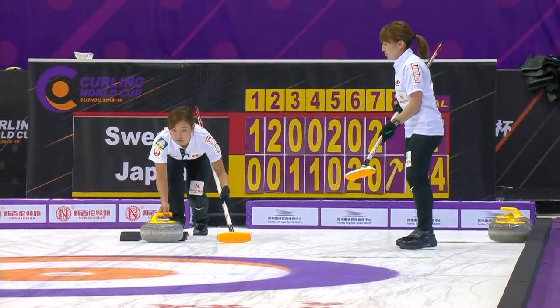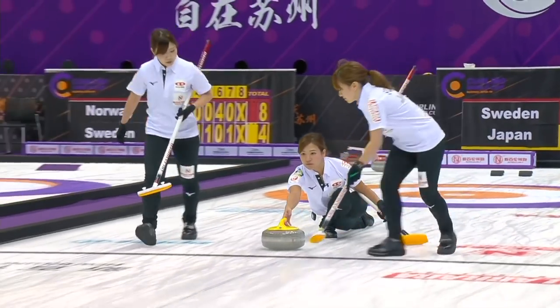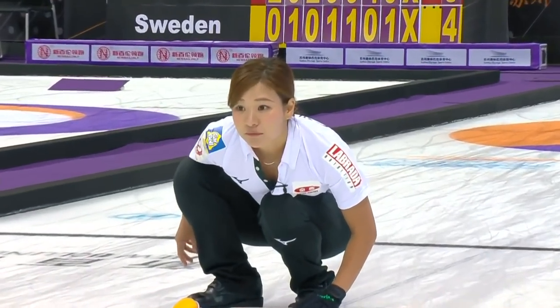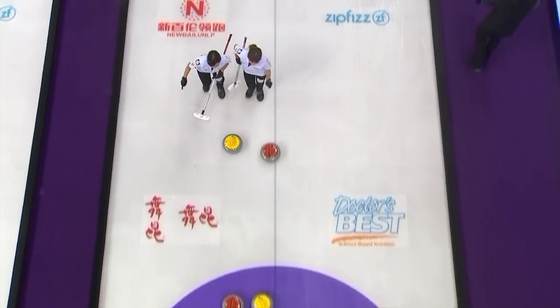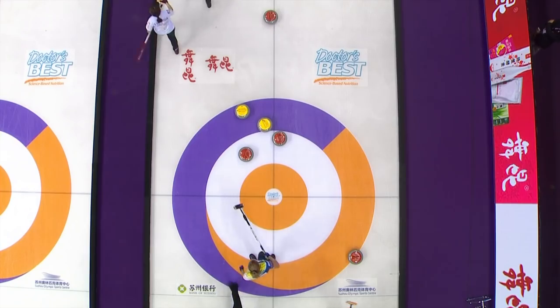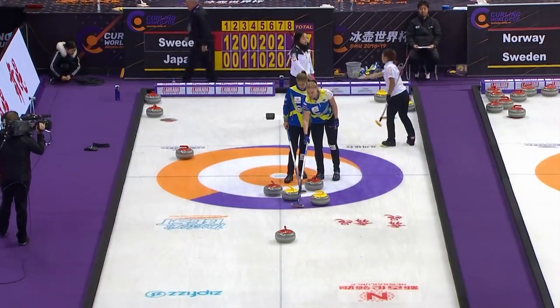Yeah, from a Japan point of view, they ideally wouldn't want to be hitting here. When they're trying to build up a three, they'd rather be drawing around something. They're not laying a brush to it. Need to get that one off the front foot as well. Would have liked a little bit further inside than they got, but they do sit their own stone in front of the Swedish stone. Makes it a little tougher for Hasselborg to move it without jamming.